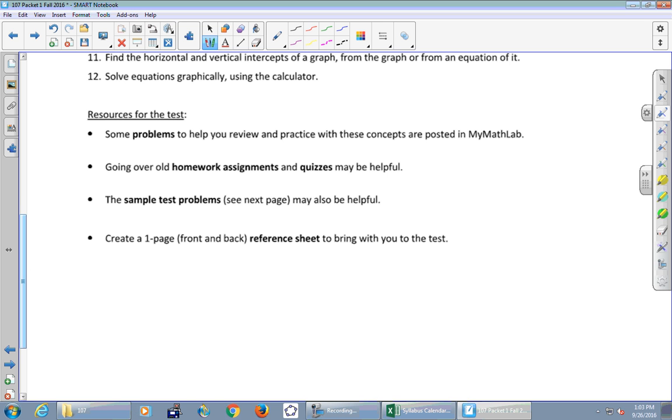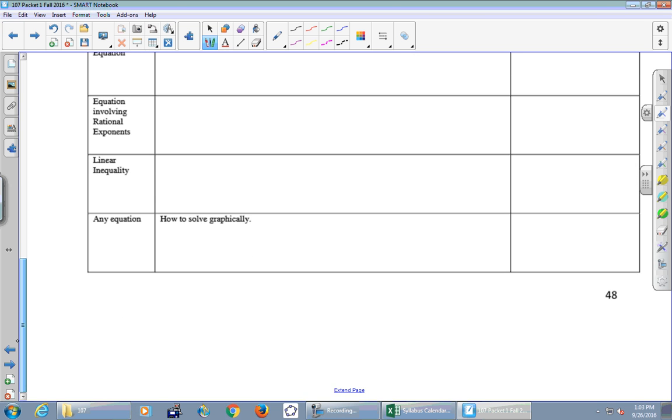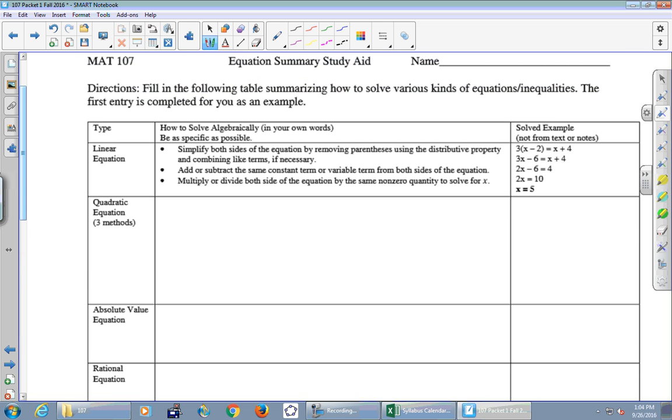Speaking of the reference sheet, if we go back 2 pages, on page 48, let's go here right now. So page 48 is this big thing at the top. It says Equation Summary Study Aid. And so let's take a look at this first row here, which has been filled in for us.